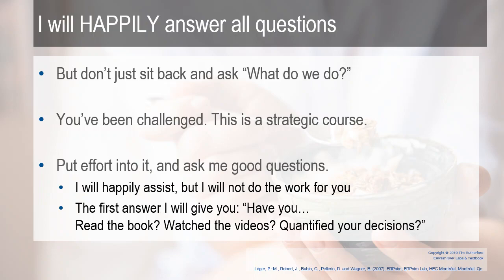If you're asking me questions that seem like maybe it's been answered before, I'll generally give as the first answer: Have you read the book? Have you watched the videos? Have you quantified your decisions? These are the general things we're looking for within this class. I give you the tools, you solve the problem.